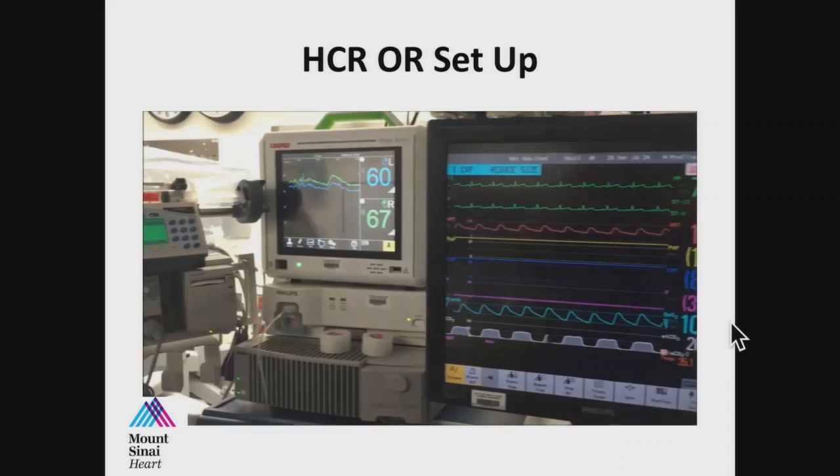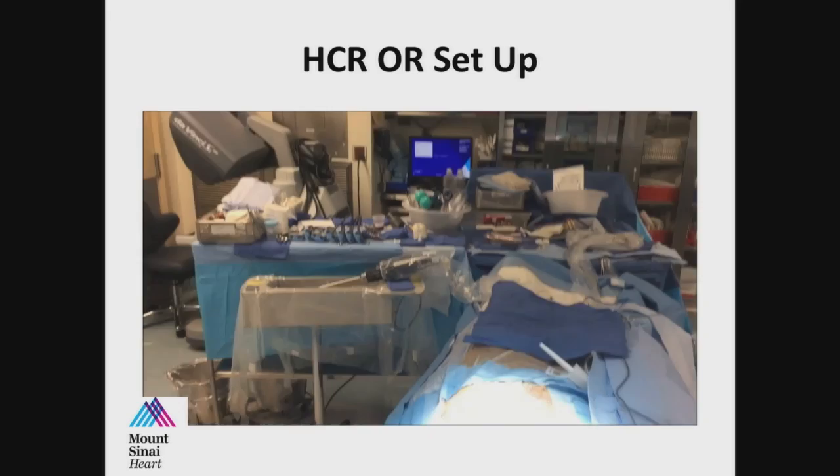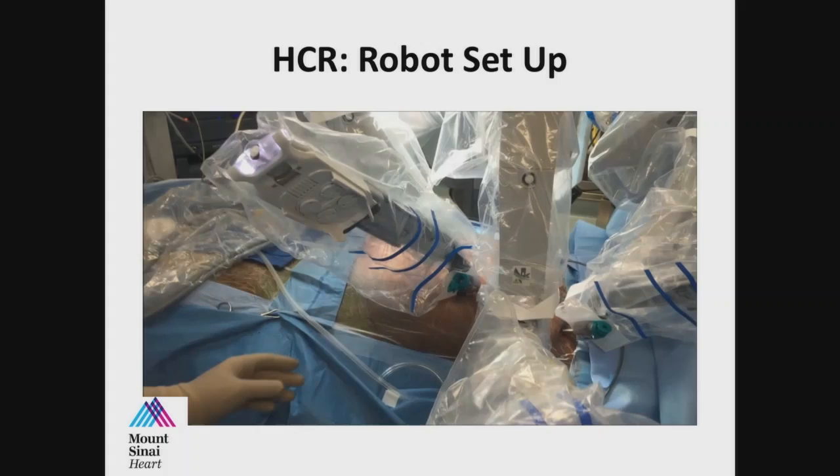This is the OR setup. We have the robot there wrapped up in sterile plastic, the patient on the table, and I end up sitting at that console over there in the corner to do the procedure. We insert the trocars in the second, fourth, and sixth intercostal spaces and then connect the robot to them. Then we introduce the instruments through the trocars.